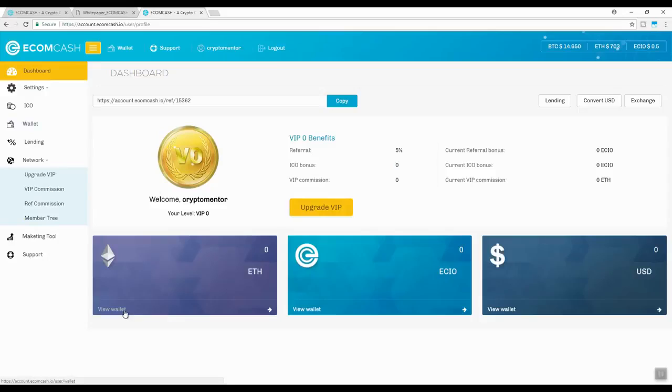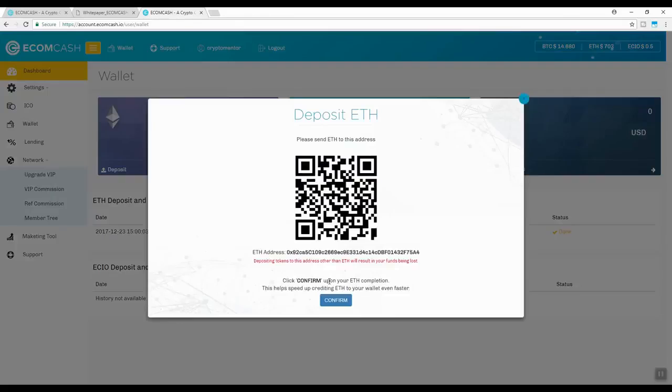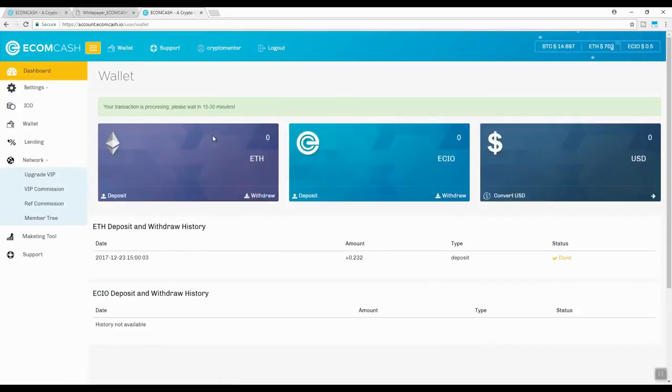So they only accept Ethereum. To deposit Ethereum, you just go and view wallet here in the wallet section, and you'll click on deposit. For some reason, it's as if you need to manually prompt their system to go looking for your Ethereum. So I sent some Ethereum a little while ago. You send it to whatever address pops up on your screen, again, Ethereum only, not Bitcoin or anything else, and then you'll click on confirm.